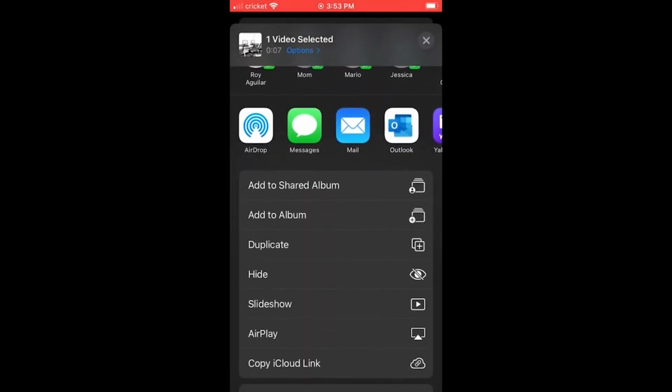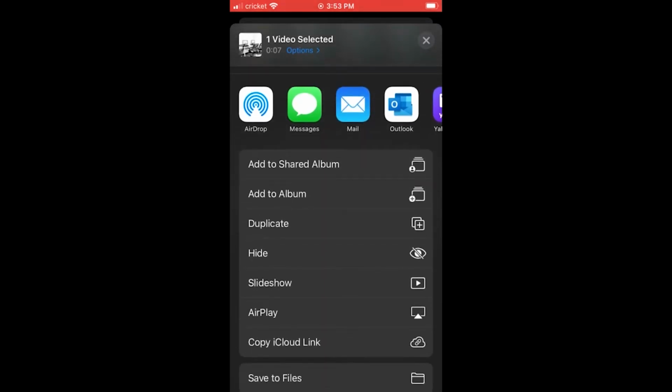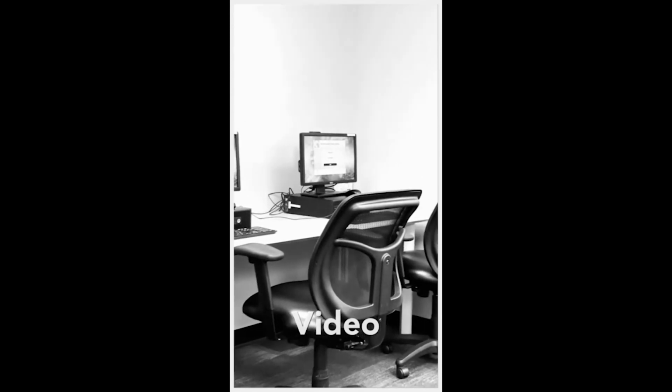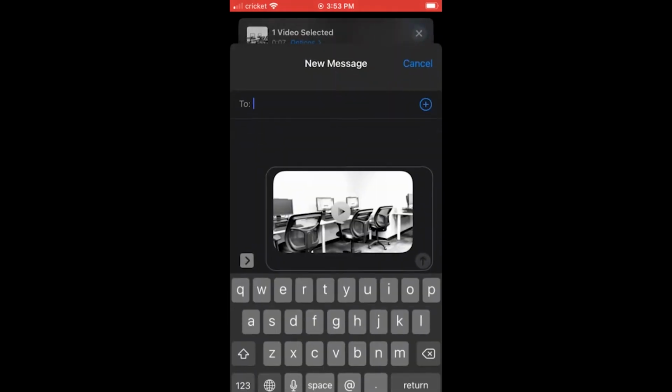And then when you're ready, you can share with the share screen. You have different options. You can send it by text to somebody. You can send it through AirDrop, messages. You can send an email. Various different apps are available to you. You can add it to a shared album that you share with other people. And you can make a duplicate. You can put it as a part of a slideshow, and it'll make an automatic auto-generated slideshow with music. So there are a lot of different things that you can do.